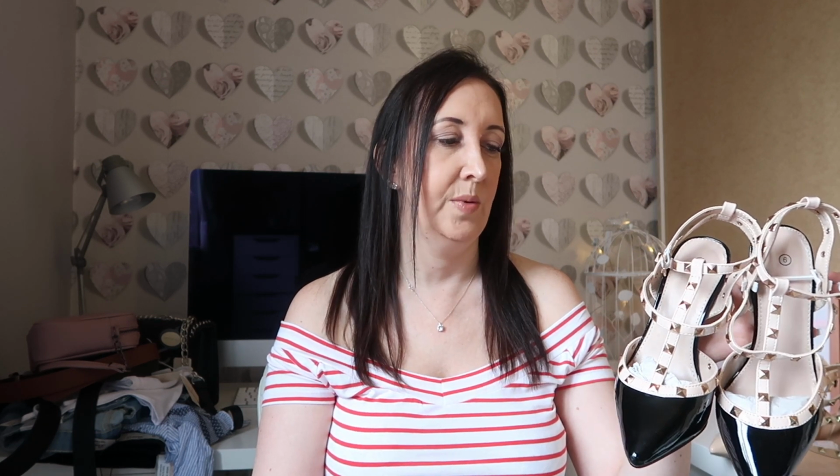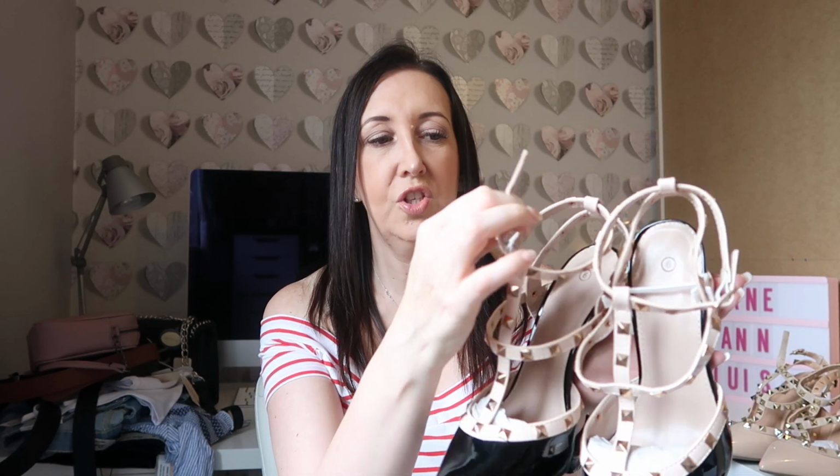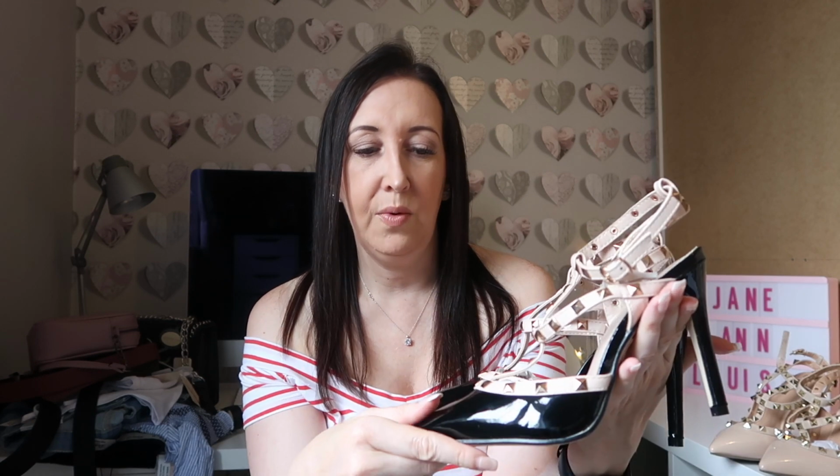The heel is a touch smaller on these shoes, which means obviously for me they're a little bit more comfortable. I'm not going to be crippled at the end of the day, and I'm not going to be struggling to walk after a couple of hours of wearing them. So I thought these were absolutely beautiful. I love the combination of the cream studs and the black. I just think they make the shoe look really elegant. And they are very, very similar to the Valentinos as well, because of the way the cage effect happens on the shoe here. So yeah, I thought they were really, really pretty and the perfect heel height.